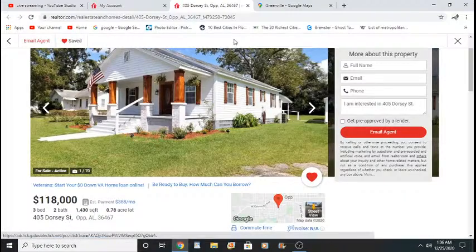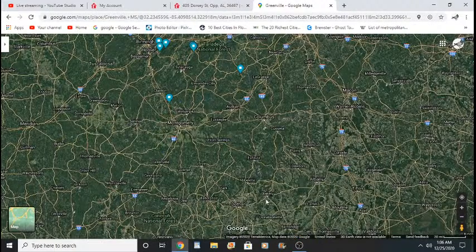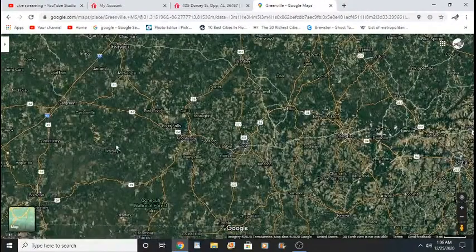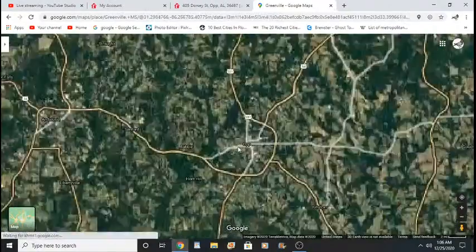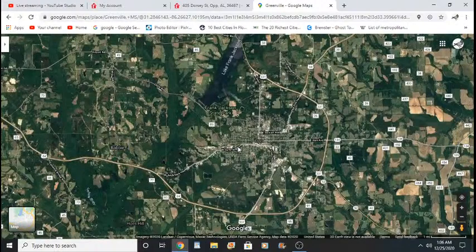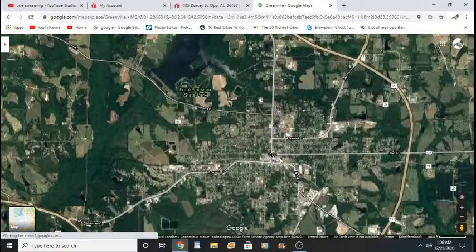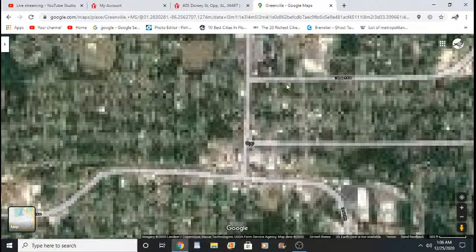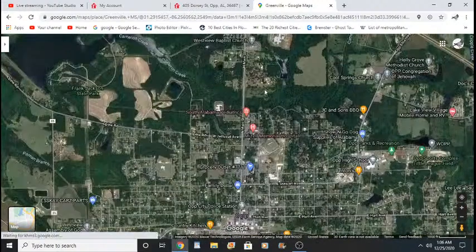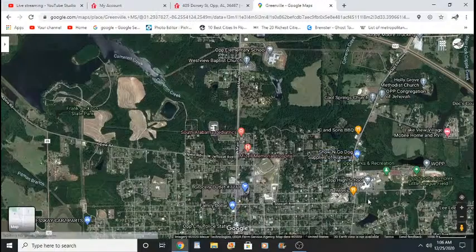So this is a 3-bedroom, 2-bath. Let's zoom in on Opp real quick and see what they got going on. Out of all the southern Alabama towns, I think Opp has a little bit more crime than the rest. There's a lake. That's a good thing. I know on the north side of Opp, there's some nicer communities. It's not an incredible town.